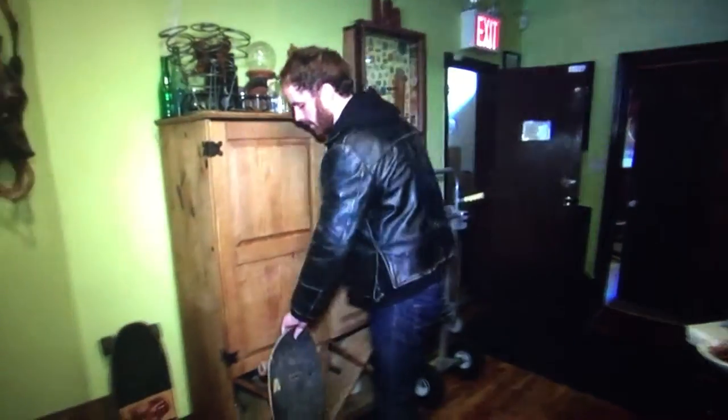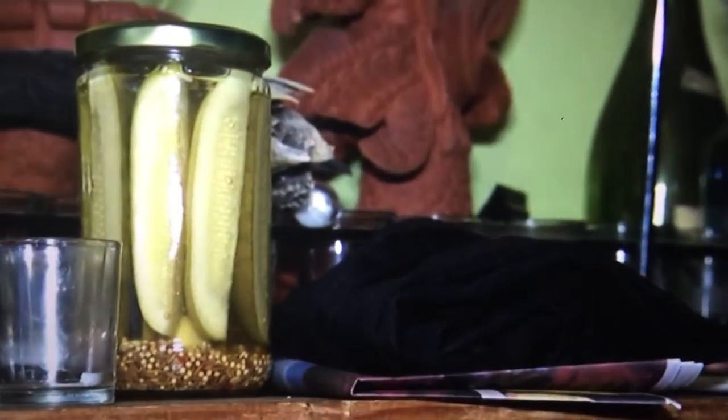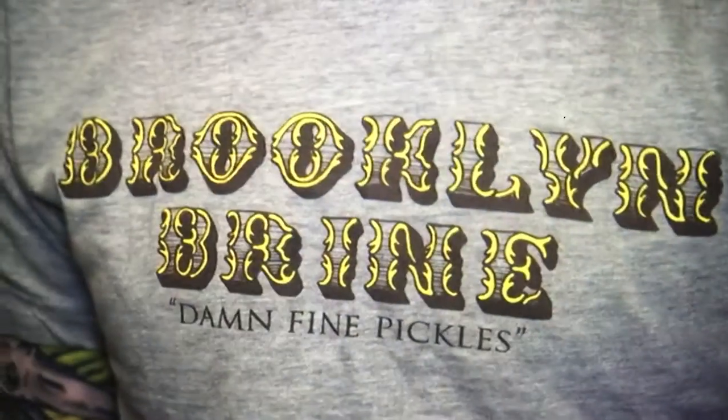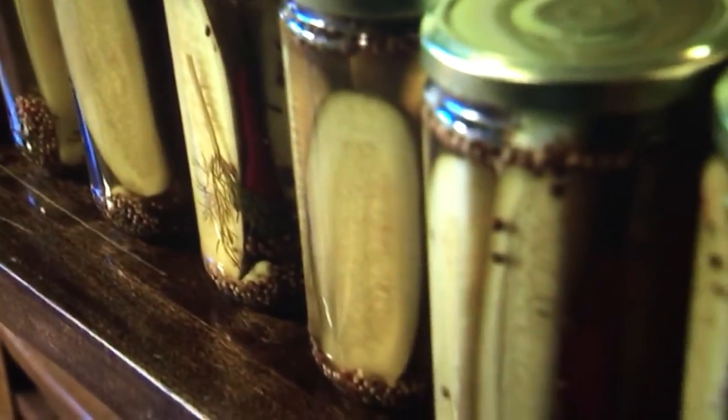His company, Brooklyn Brine, jars pickles the old-fashioned way. I started Brooklyn Brine after being laid off as a chef at a restaurant. Once I was laid off, I realized I really enjoyed the process, working with my hands, making pickles, and just kind of went headfirst into this.